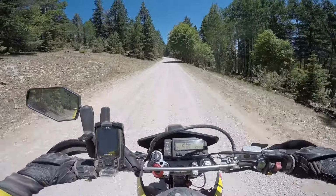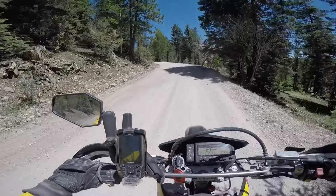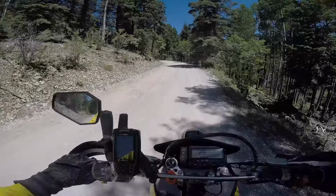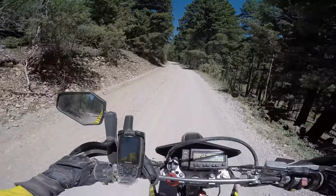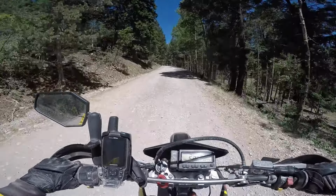If you're going to get into single track and tighter technical riding, or if you just really want to learn how to balance an off-road bike and get proficient at it, I'd get a 250, man. They're less intimidating. They have great road performance as well as off-road. I mean, they're not gonna blow you away like a KTM XT500 or something like that.